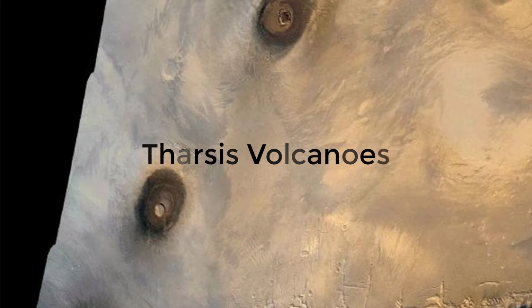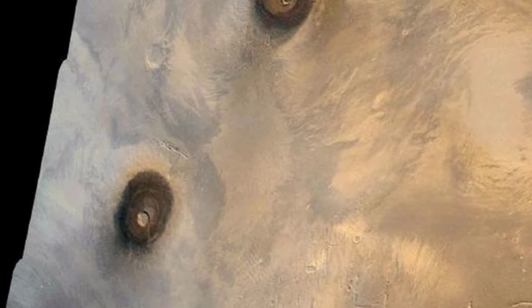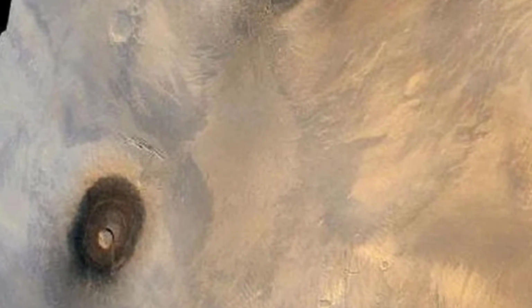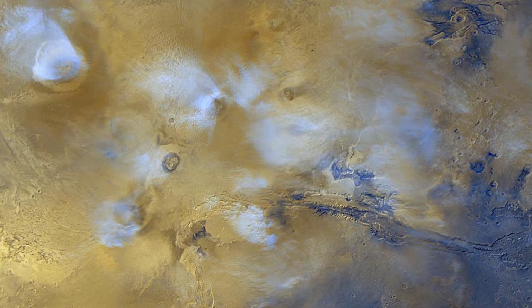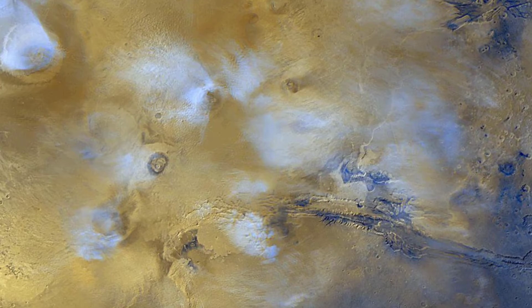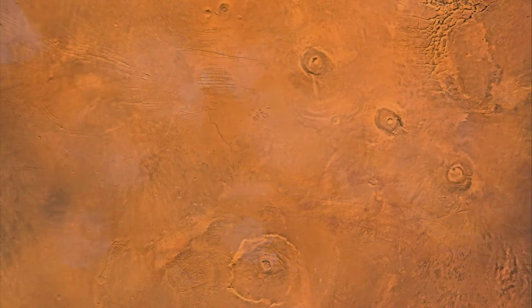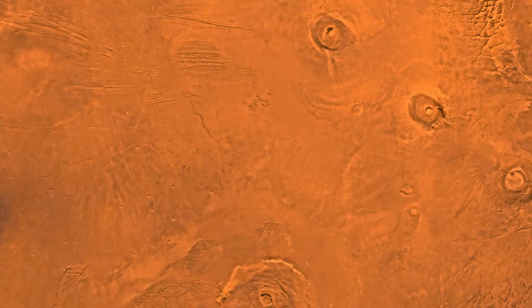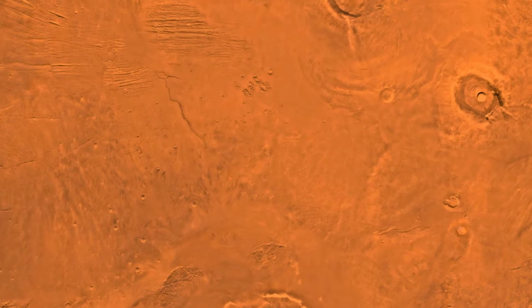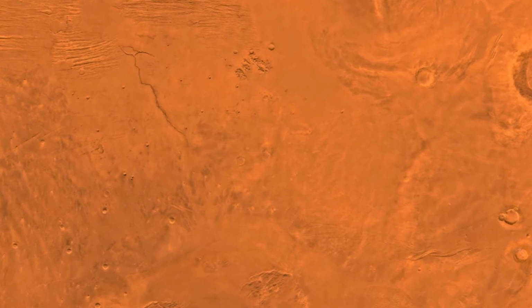Tharsis volcanoes. While you're climbing around Olympus Mons, it's worth sticking around to look at some of the other volcanoes in the Tharsis region. Tharsis hosts 12 gigantic volcanoes in a zone roughly 2,500 miles, 4,000 kilometers, wide, according to NASA. Like Olympus Mons, these volcanoes tend to be much larger than those on Earth, presumably because Mars has a weaker gravitational pull that allows the volcanoes to grow taller. These volcanoes may have erupted for as long as 2 billion years, or half of the history of Mars.